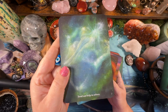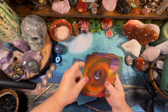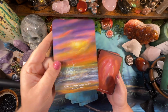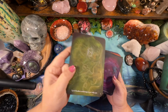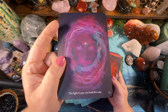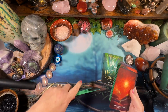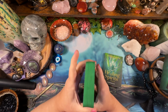You can see so many of the celestial beings that actually make up the cosmos. It's gorgeous. The colors are just so stunning. I feel like the frequency of these cards just pulls me in. And going through menopause, I'm always here for some healing energy, okay? Look at that.